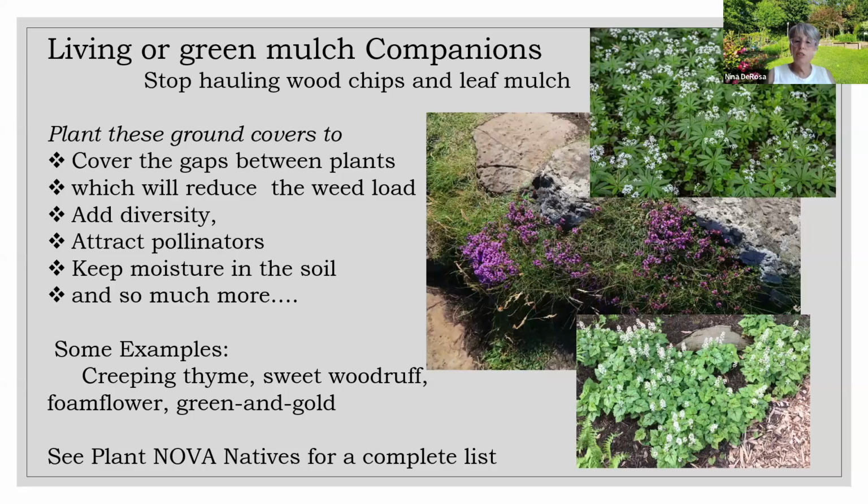You want to add as much diversity as you can to attract as many beneficial pollinators as you can. You want to keep the moisture in the soil. We have a lot of hot days, and we don't want to be watering every single day. We want to conserve water. So this is a good way to do that.